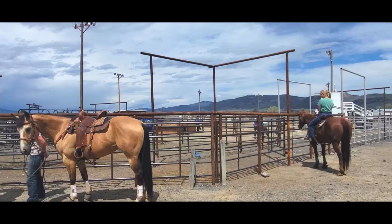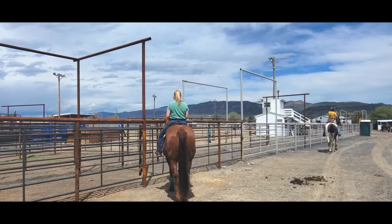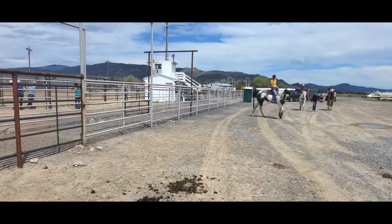Shannon Kolubakia. Apologize there for the pronunciation. She'll be riding Would Be Streaking. And number 35, Lily Ebert on Frosty.